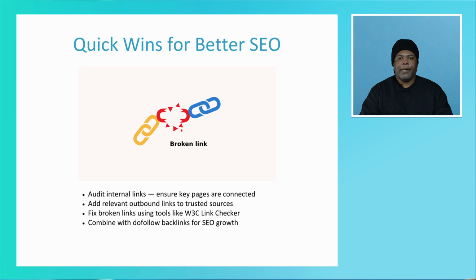If you are ready to improve your linking strategy, here are a few things that you can do today to improve SEO. Audit your internal links. Make sure that all your important web pages have links linking to them. Add relevant external links to your content. Fix any broken links. Use free link checker tools to help detect broken links. It's simple stuff, but it makes a big impact over time.